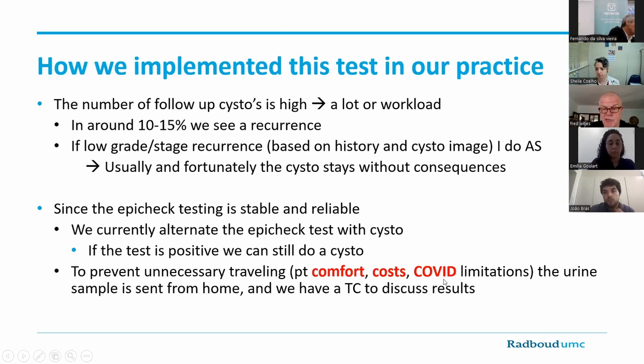So patients void at home, send the urinary sample to the laboratory. I get the result, and I call them at home. So the initial implementation was forced or made possible or made necessary due to the limitations we had in our hospital due to the COVID infection. Some practical issues, of course.